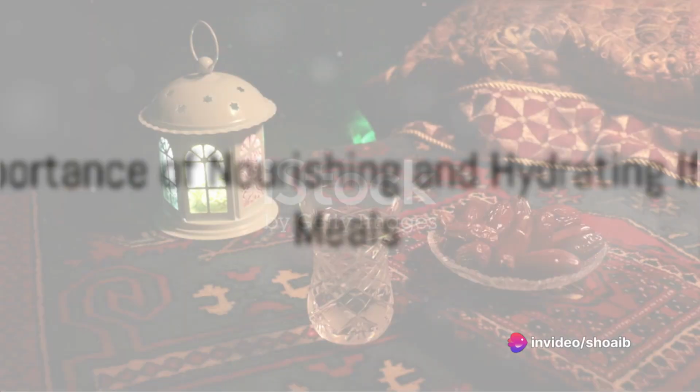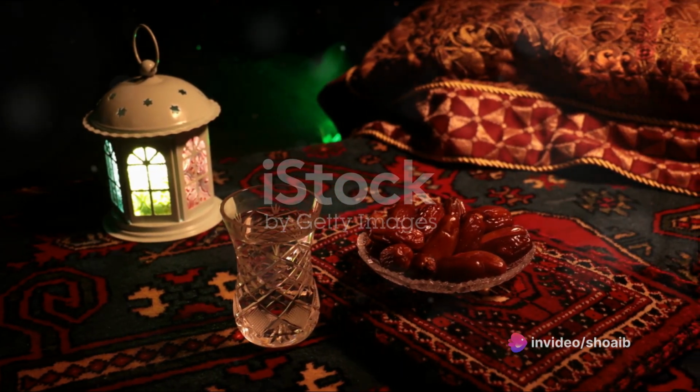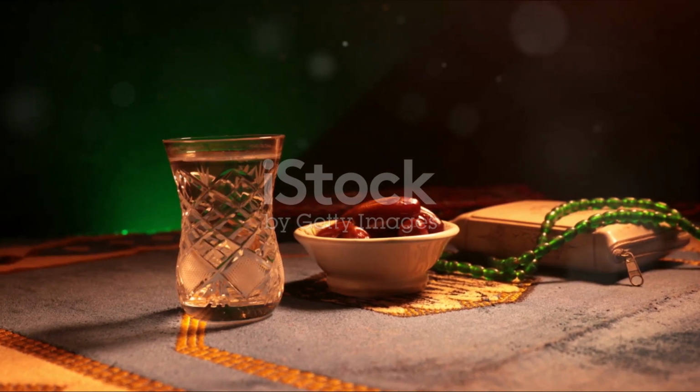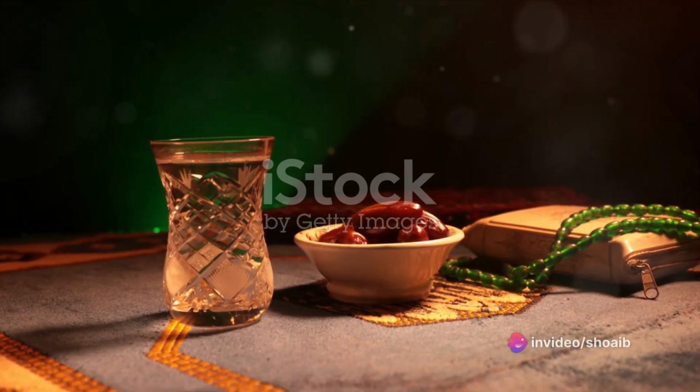Breaking your fast, or iftar, with a nourishing and hydrating meal is not just a tradition. It's a necessity. The meal you choose to consume at the end of a long day of fasting can make all the difference in replenishing your body with energy and hydration.